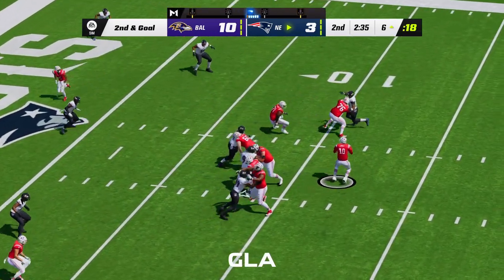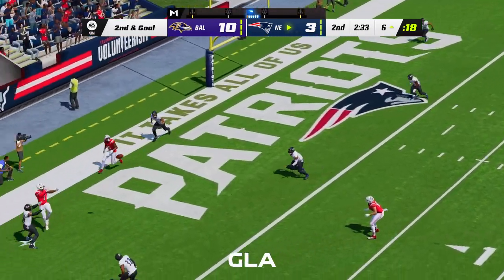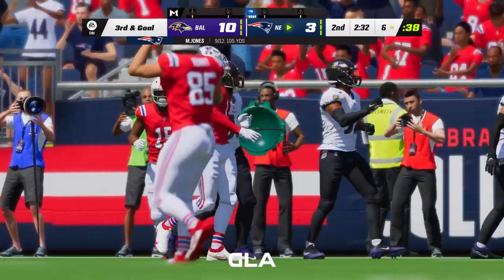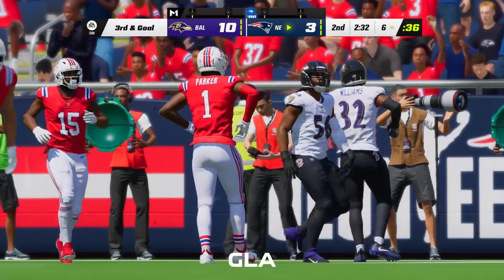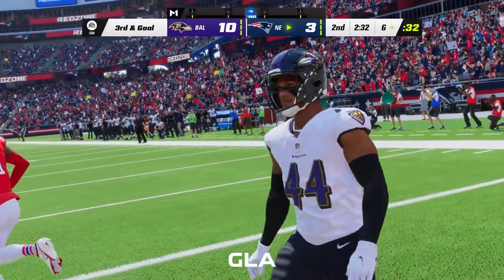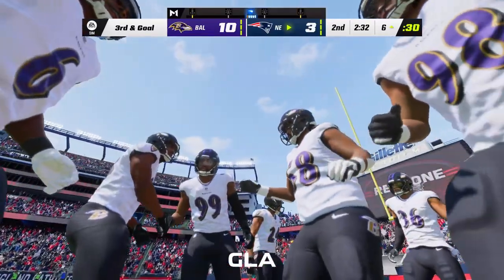Looking to throw. Jones. Looking end zone, but it's incomplete. That's a pretty play there. Got in at the last second, helped force the ball free, and kept them out of the end zone. Parker the intended target, but now it's 3rd and goal.